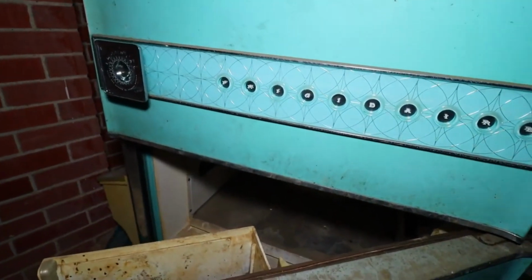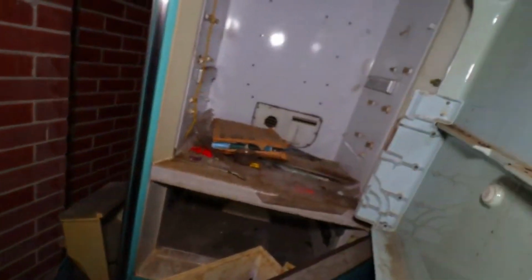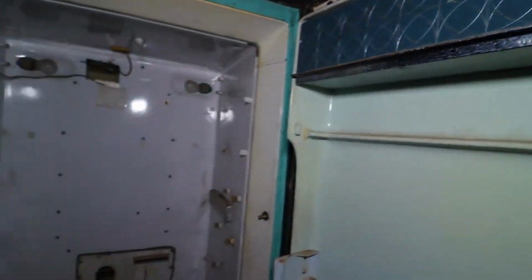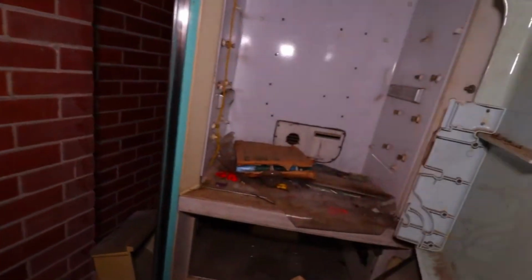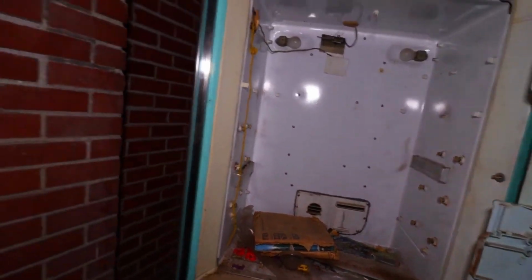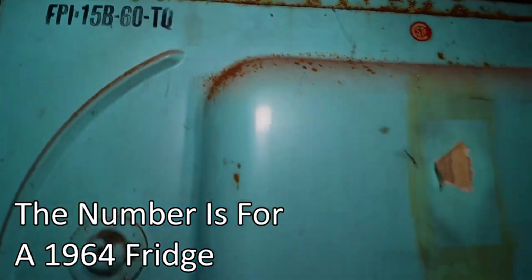The old Frigidaire fridge. This is vintage. I don't even know what year. My guess would be 60s, 70s. If any of you know, please let me know in the comments. See if there's any labels or anything anywhere. I'm not seeing any inside. Check the back. No, but there is a model number. I'll be able to use that to research it. So neat.